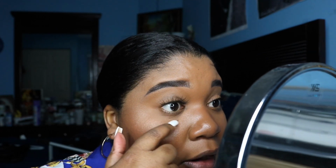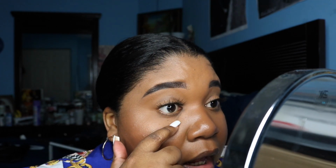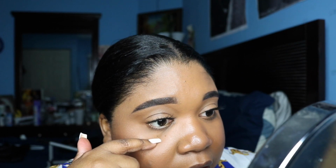I thought it would cover this more and it didn't. And when you say 16-hour wear, I'm expecting this to not crease, to just be there. And it didn't. It settled all in these little lines under my eyes. It just looks like it's not even there, like there's no product there. So, yeah, that concealer is a flop for me. I don't really like the concealer. But everything else, the foundation and the primers, are good.